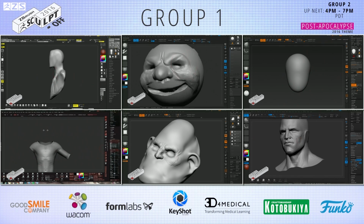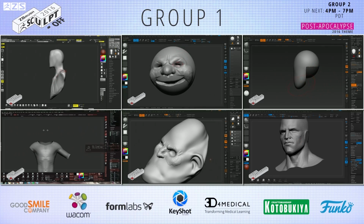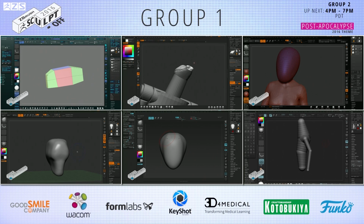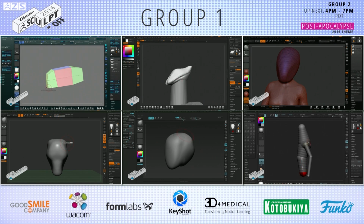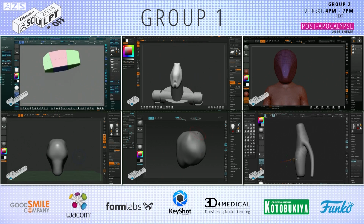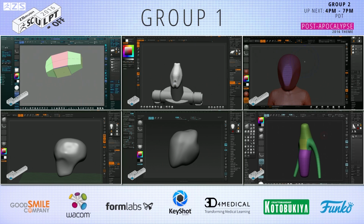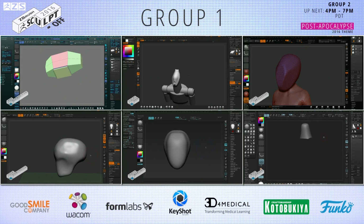And now if we go to our second group here, with our hard surface guys. This is our hard surface group. So at the top here, we've got Ara. And then next to that, we have Lucas Hug. Then we have Jared Krichevsky. We've got Ioan.